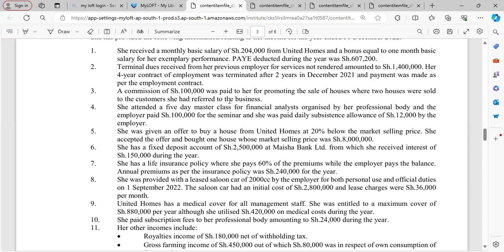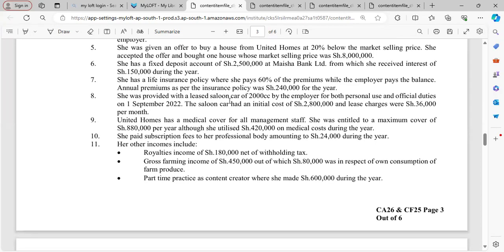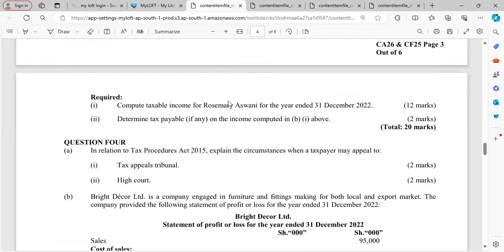Number 11, other incomes include royalties, 180,000 net of withholding taxes. The gross farming income of 450,000, out of which 80,000 was in respect of own consumption of farm produce. Then the part-time practice as a content creator, where she was able to make 600,000 during the year. We have been told to compute the taxable income for Rosemary Aswani for the year ended 31st December 2022. Very simple here.